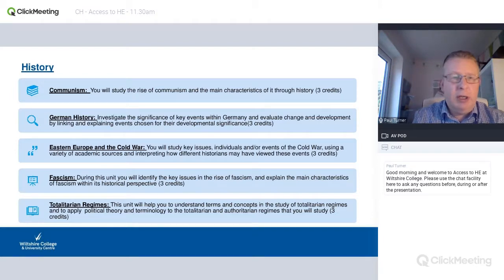This has changed recently. We have put a different unit in there called conflict, looking at new organisations and looking at the Black Lives Matter movement. So there is an element of history in there that's new. We also look at communism. We look at German history. We look at the Cold War and the key issues around the Cold War using a variety of different academic sources and looking at how we view the Cold War from different perspectives.